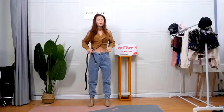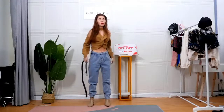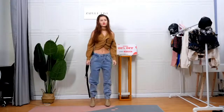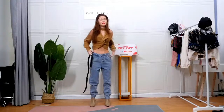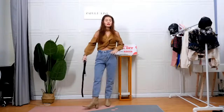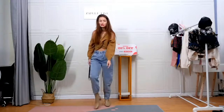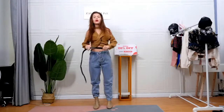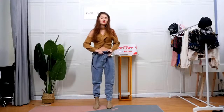So the S size is European 36, the length of it is just fine. But if you prefer to wear the mom's jeans, like boyfriend jeans, why not? You can use it like this, like low waisted, but I prefer to use it like high waisted and use my belt. You can wear it in this version or just a plain version. And if it will be a little bit short for you, it will be just fine because mom's jeans are meant to be a little bit shorter.